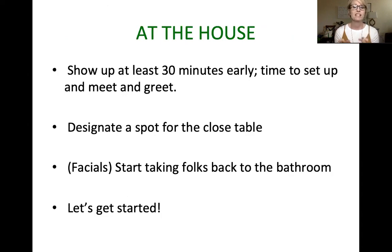You also want to designate a spot for a close table, where you're going to sit down and help people with their orders. Sometimes I've been in really tiny homes or apartments where there isn't a separate spot. That's okay. I just set the information I need for my close on the floor, and I have sat on the floor and helped people close out. Sometimes I sit next to them on the couch, depending on the resources, but you want to have a designated spot. That'll help your close go better.